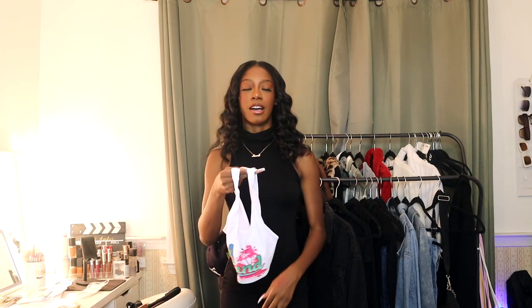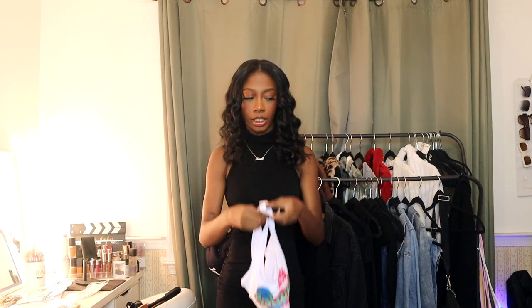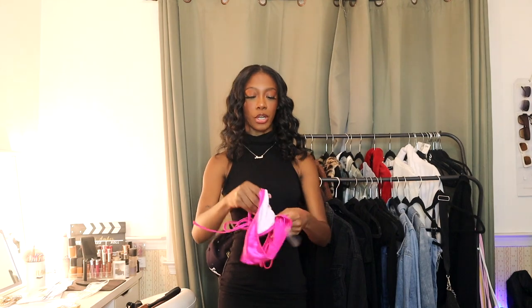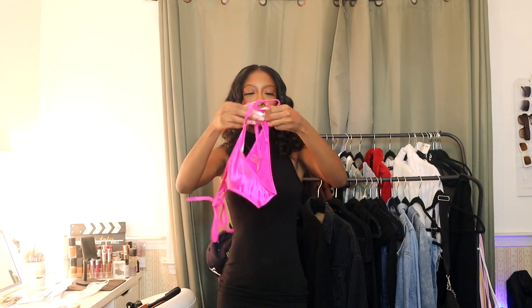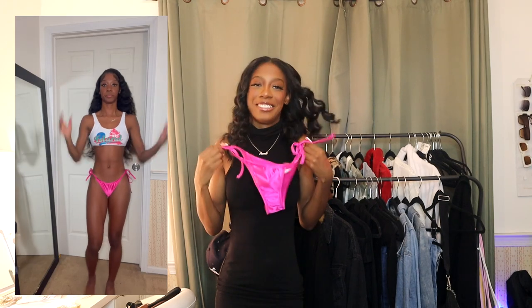Next, I just have this bathing suit, super cute. I'll show you guys my inspiration for this on the side. It's this t-shirt bikini vibe, and the top says Island Retreat in this blue, green, and pink color. And then the bottoms are this super hot fuchsia color, and this looks so good on my skin. Like, y'all don't understand. Just look. I want to eat the girls up with this. And I did actually get a Von Dutch hat to match with it, and I matched the colors perfectly.